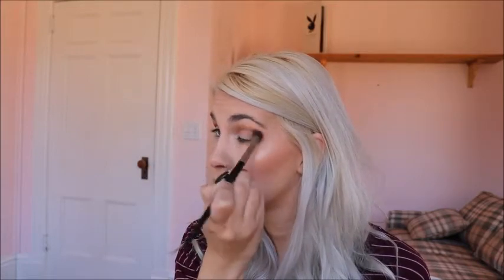Now I'm going to go back in with my E27, and I just like to take it. There's no product on it. What I like to do is just blend. I just want a nice seamless blend here. Okay. Just looking in this mirror. Sorry guys, I keep whacking my dresser. I'm going to dip in one more time. I want to deepen this up a little bit before I go on to the next color.